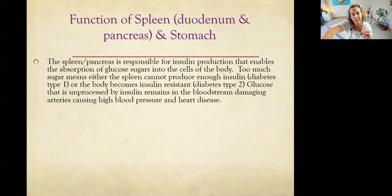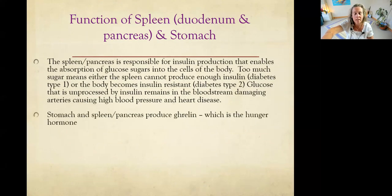So this can really be reversed with diet and using Shiatsu and Qigong to really help the spleen heal. The stomach and spleen also produce ghrelin, which is a hormone that tells us when we're full, when we're satisfied, when we've had enough. And these are the organs that are linked with this time of year, which is late summer.